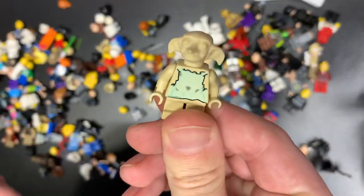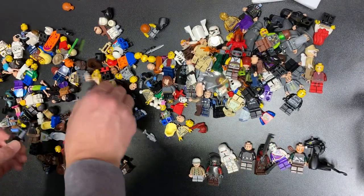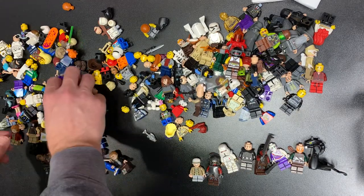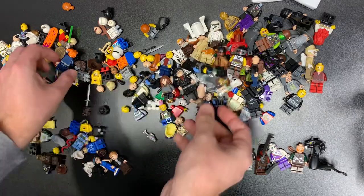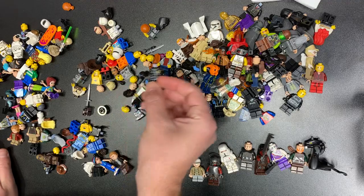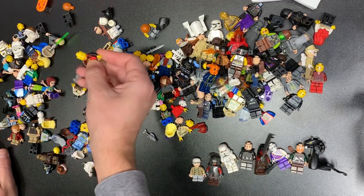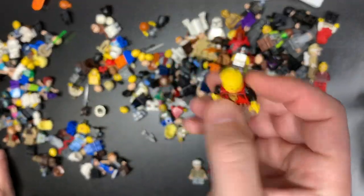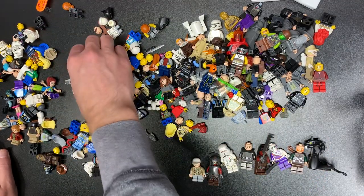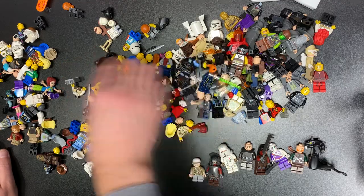Dobby? Old version? Nothing there, nothing there. Nothing there, that's fake. Some new Harry Potter stuff. There's Finn. Nothing there. My back's starting to hurt, going through a whole bunch of these. One of the Dragon Knights. Cool. Return of the Jedi, Luke. Is what that one was.